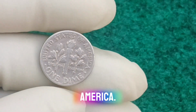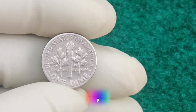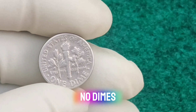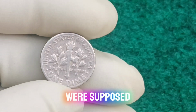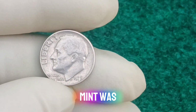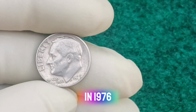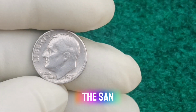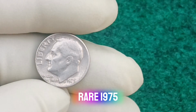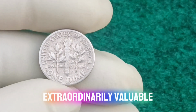By the mid-1970s, the dime had already been produced for decades, but 1975 stood out for one unusual reason. No dimes dated 1975 were supposed to exist with a proof mint mark error. During this period, the U.S. Mint was preparing for the nation's bicentennial coinage in 1976, and all proof coins struck at the San Francisco Mint carried the S mint mark. However, a few rare 1975 dimes were struck without this mint mark, making them extraordinarily valuable.